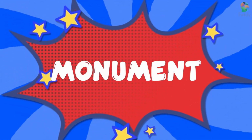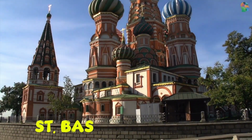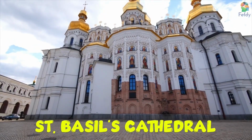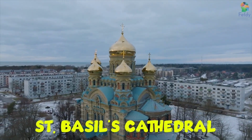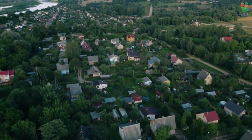Monument. One of the most famous landmarks in Russia is St. Basil's Cathedral in Moscow. Its colorful domes look like giant ice cream cones, and it's one of the most photographed places in Russia.